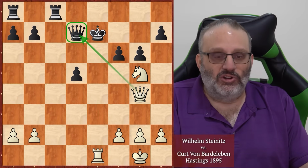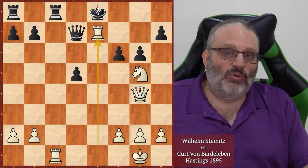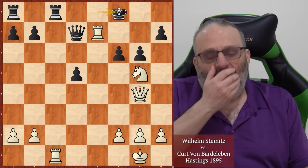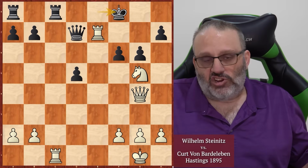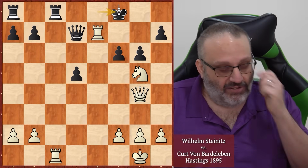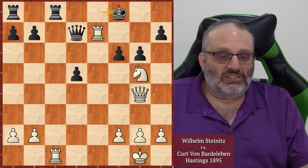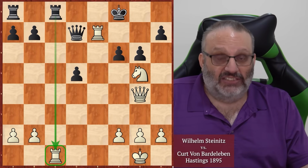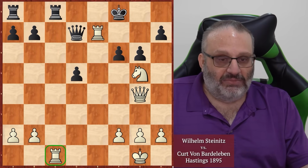So black played a move that very few people would think of. Black played king f8. And you might be like, whoa, white just took a piece. Black's queen is hanging. What's going on here? Well, black is threatening rook takes c1, which leads to mate. So white doesn't have time to take the queen.